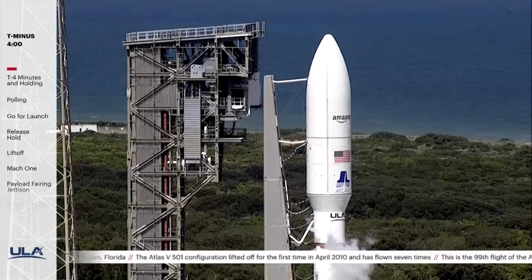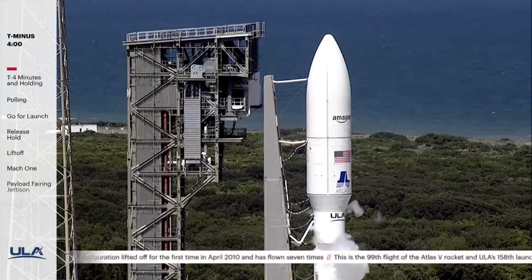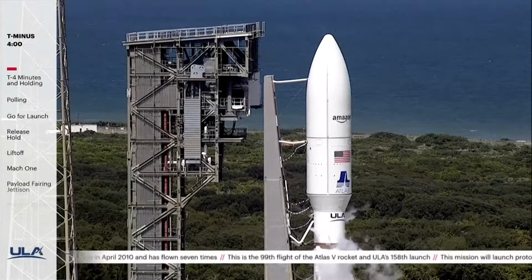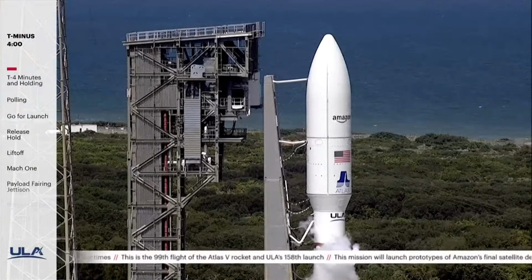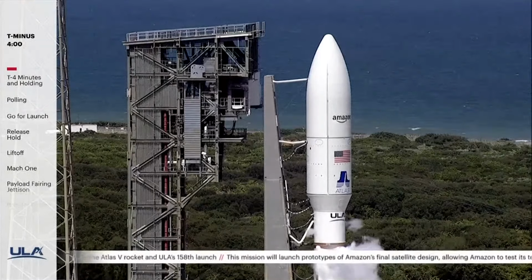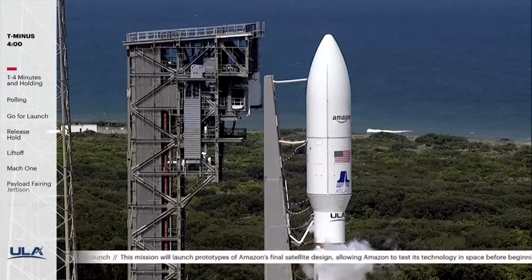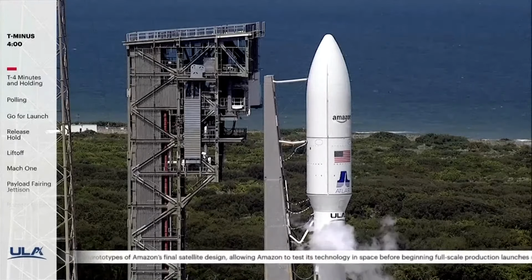On today's Atlas V, along with the American flag, you can see logos representing Amazon and ULA. Today's Project Kuiper proto-flight mission marks the first launch in ULA's partnership with Amazon and the beginning of an exciting new era for ULA and the entire U.S. launch industry. The rocket also includes dedications to people who are no longer with us. Let's remember our ULA teammates.